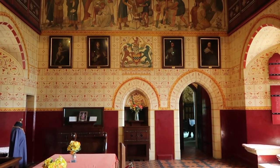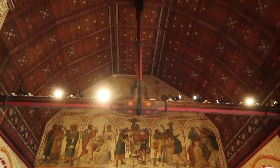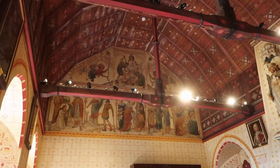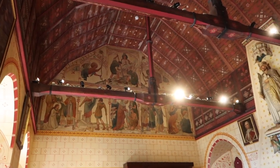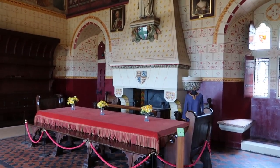Yeah, this is where they eat the food that they brought out from the kitchen. I would totally eat dinner in here. Daddy, make it happen. It was redecorated during the Victorian era. So cool. I would totally eat lunch in here.